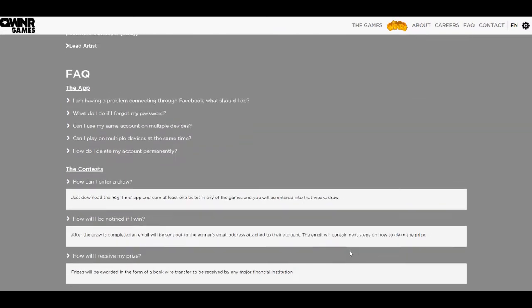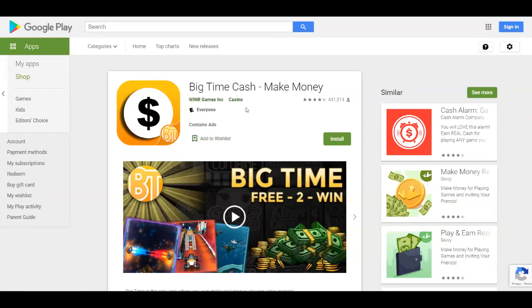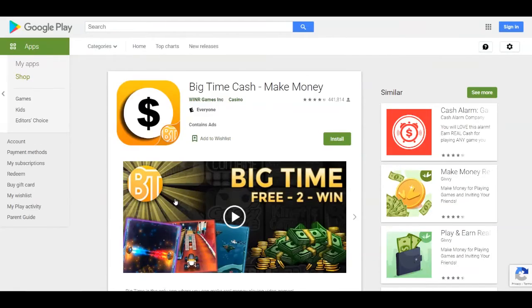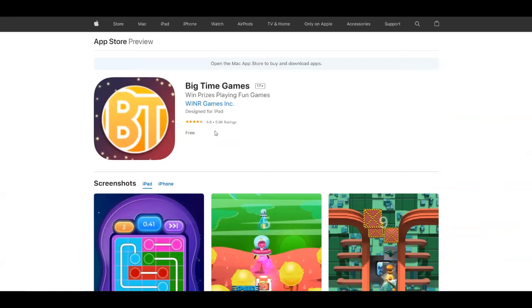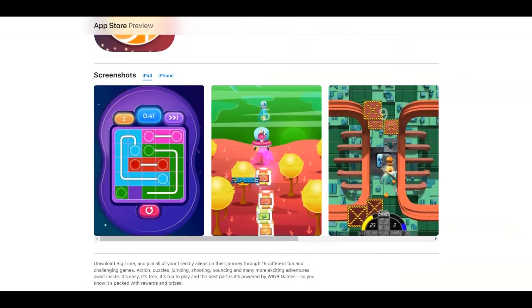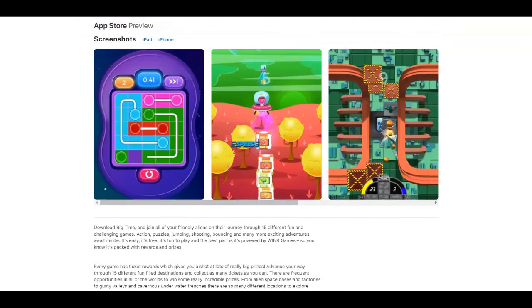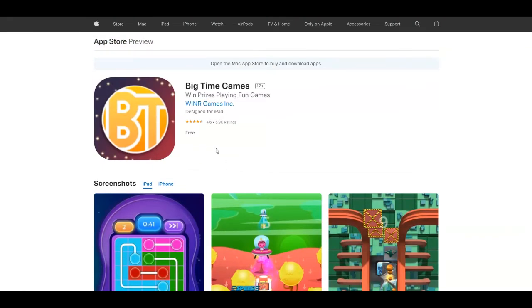So let's check it out over at Google Play Store. You're going to see that they got more than 440,000 reviews with 4.4 stars out of 5, which is pretty awesome actually, and it shows that this is a legit platform that people are loving. You can even check it out over at the App Store. You're going to see that they got almost 6,000 ratings with a 4.6 star review, which is a lot. Also, you can go over here in order to learn some of the features that they offer, and you can download it for absolutely free on your smartphone or tablet.